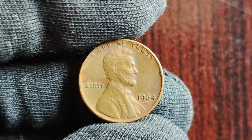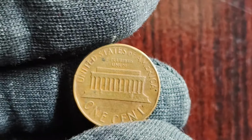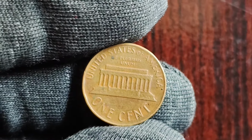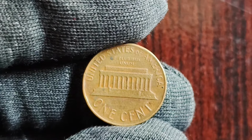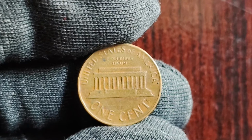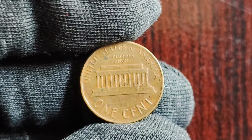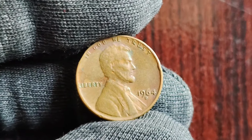Coins in better condition, especially those graded by professional services, can fetch higher prices. Look for signs of wear, scratches, or tarnishing, as these factors significantly affect value. If you suspect that you have a valuable coin, consider having it graded by a reputable coin grading service. A certified grade can enhance its market value.